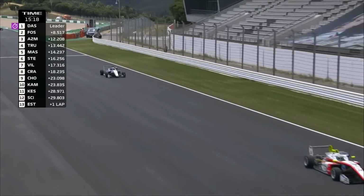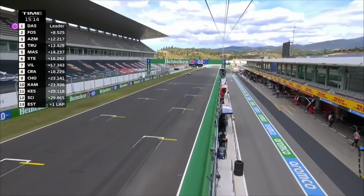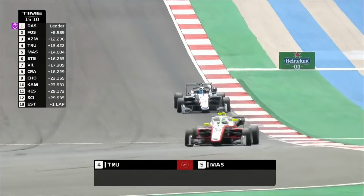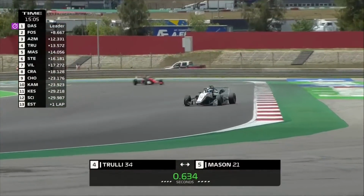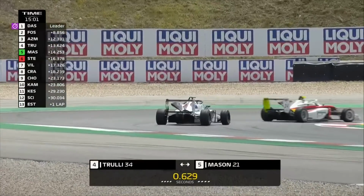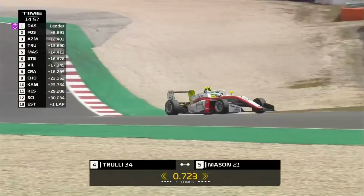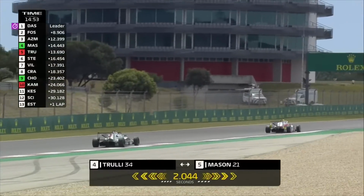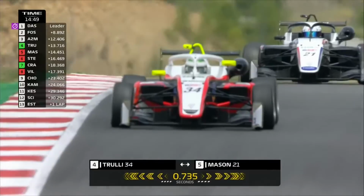He's not quite close enough to challenge Enzo Trulli on this occasion, while at the front of the field, having set fastest lap, Cameron Das is on course to make it a clean sweep for the weekend. And barring disaster, it doesn't look as if Louis Foster is going to be able to do anything about chasing down the best part of 9 seconds over the course of the next few laps. Enzo Trulli seems to have slipped away a little bit from the car of Nazim Azman, and is, relatively speaking, a little bit closer to Josh Mason.